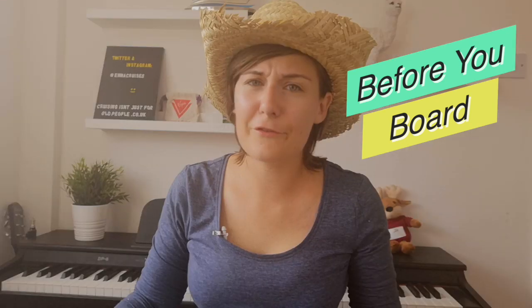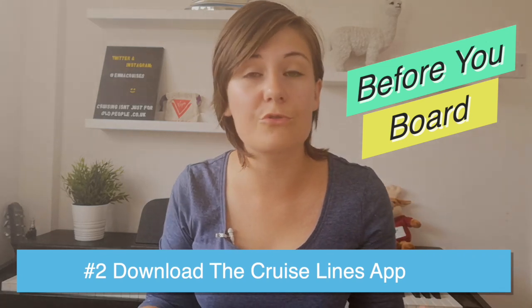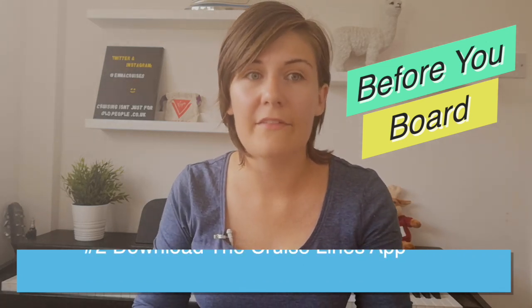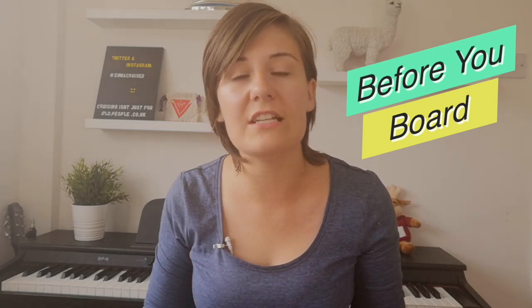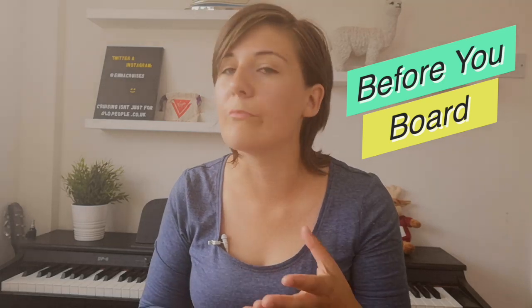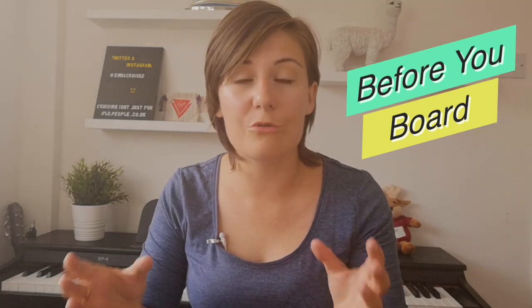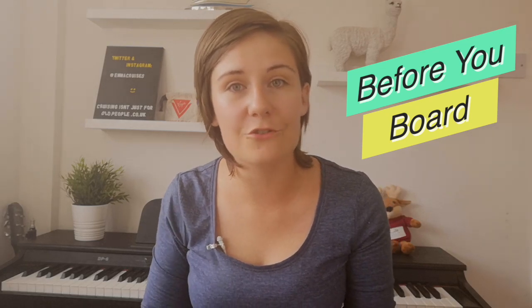Number 2, if the cruise line you're cruising with has an app, download it. Most cruise lines now do have apps, and if they do, you don't want to miss out on getting them. They can make your embarkation process faster, they can make it so much easier on board. You can usually check your onboard account on the apps, you can book meals, you can book shows, you can do everything. If the cruise line you're cruising with has an app, make sure you download it.